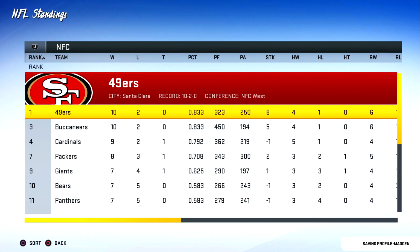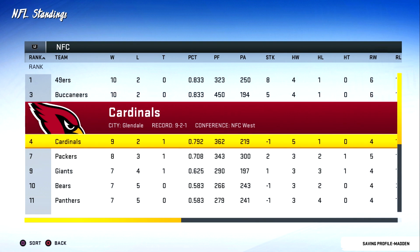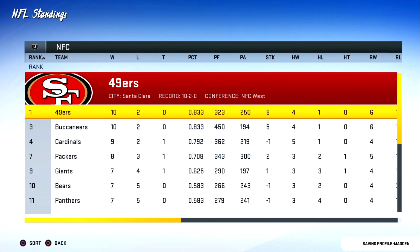So we take a look here at the NFC standings. You see the 49ers at 10-2. The Buccaneers here at 10-2. You got the Cardinals at 9-2. You got the Packers at 8-3. You got the Giants sitting there. The Panthers are still scurrying around. We got 4 games left, so the Panthers, they're not out of it. But I think if we beat the Panthers, I'm almost positive, or at least if we just went out, we should wrap up that division.